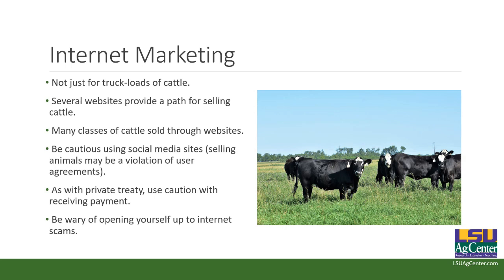It's not just for truckloads of cattle though. Several websites do provide a path for selling cattle, and it's all classes of cattle, really. I would say an exception would probably be the cull cows or cull bulls, but maybe they could even be sold there as well. All classes of cattle, from feeder cattle all the way to replacement heifers, stocker cows, pair cattle, everything is sold on these websites. Several are out there that can be used. An example of one would be Cattle Range. It's been around quite some time, and a lot of folks use it. It's not the only one, though.